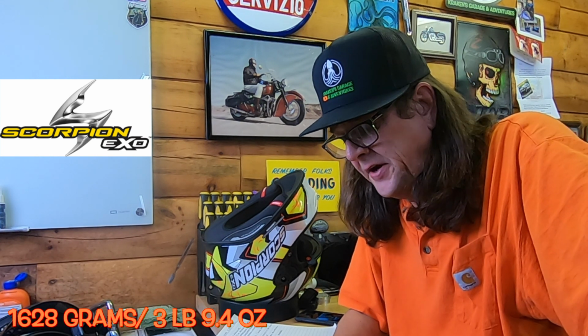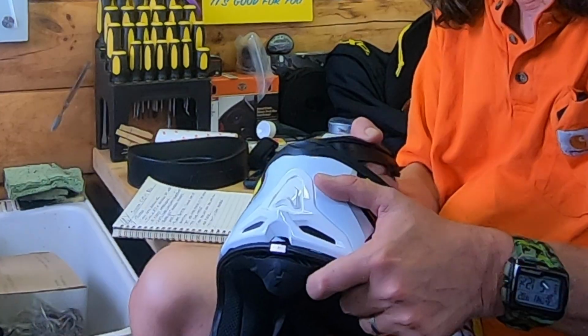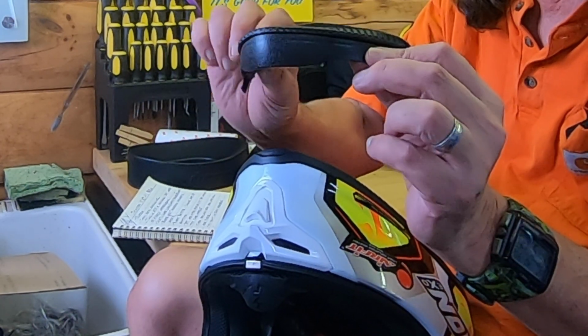All right, how much does the helmet weigh? It weighs 1,626 grams according to my scale, which equates to 3 pounds, 9.4 ounces. So a fairly light helmet. If you go with the carbon like Moto Tigress did, I believe it sneaks just underneath the 3-pound range, which is super light.